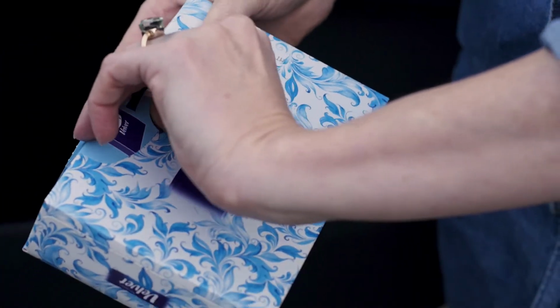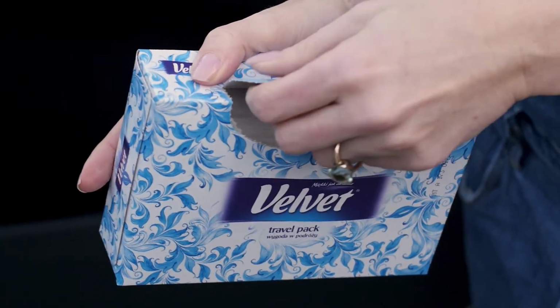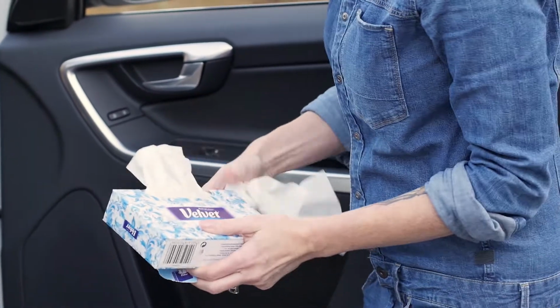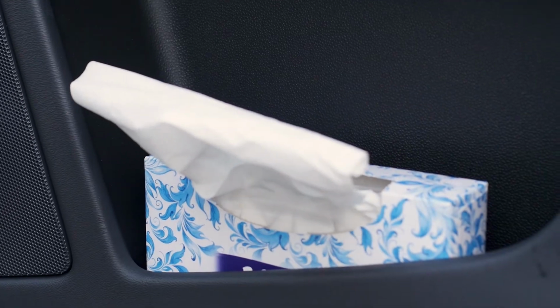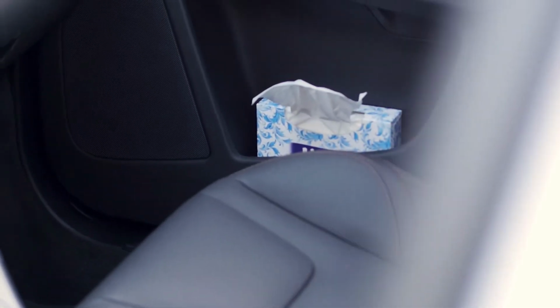Cleanliness is also being ready for trouble, so that means you really need to have your tissues at hand. This is a special box of tissues created for drivers. You just place it in this pocket that you have in the door, and it's always ready there to pick up.